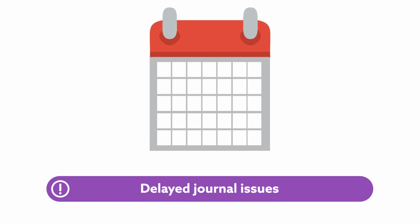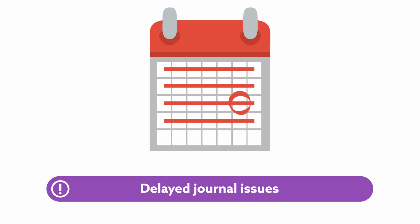A good journal will receive enough content to publish an issue when scheduled. However, some dishonest publishers will project a deadline for publication and then fail to follow through. If you find that an issue was scheduled for a date that already passed and the issue is unavailable, you should be wary of submitting to that journal.